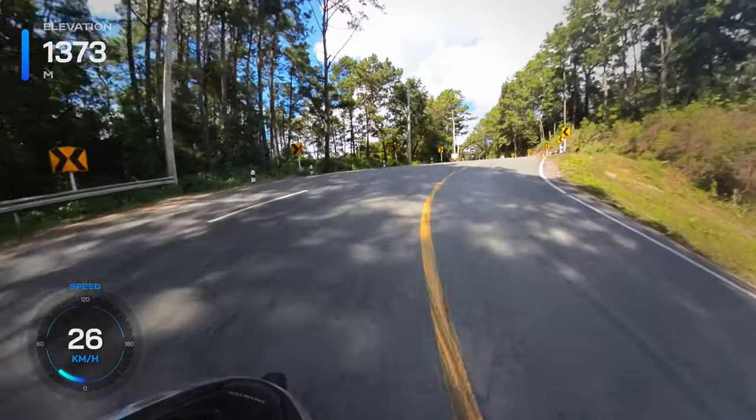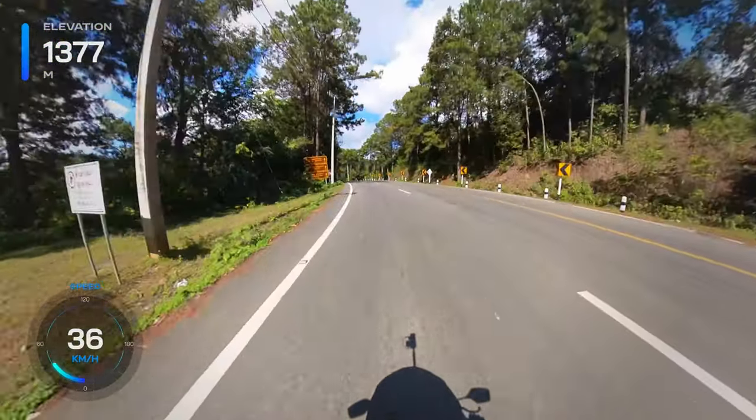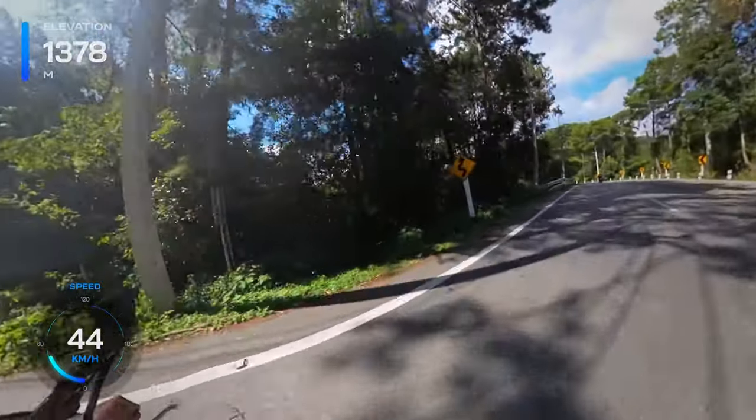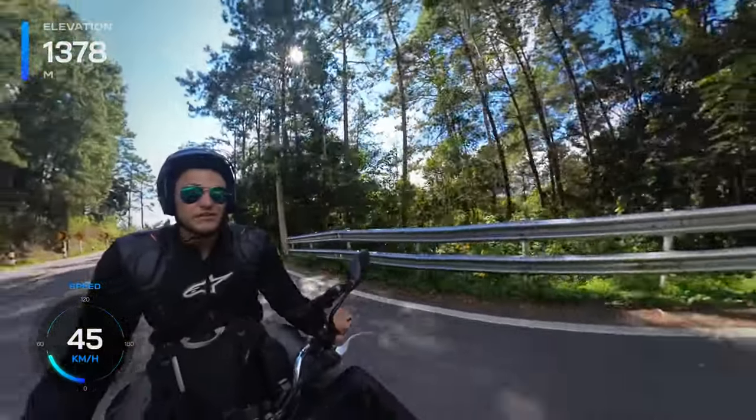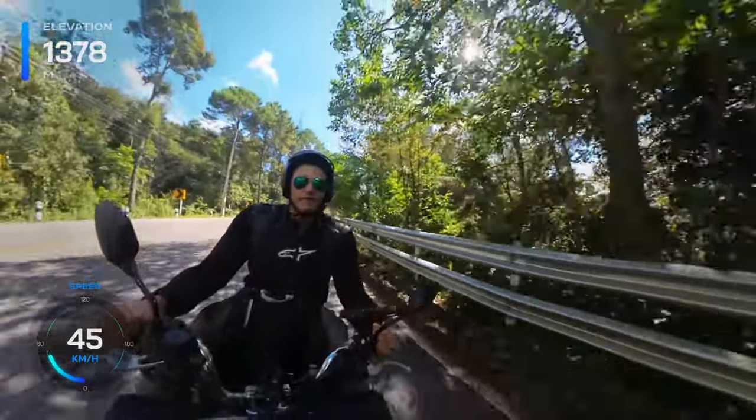But I think there are some camps for asylum seekers. Correct me if I'm wrong, I'm not sure. But yeah, we are officially in MAE HONG SON. We're not in the province of Chiang Mai anymore.